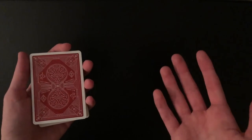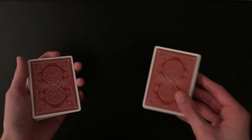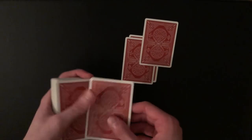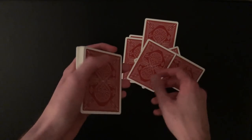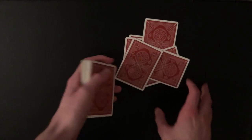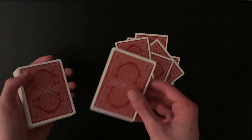And that way they can truly say stop whenever they want, as long as it's somewhere above the first half of the deck. In the performance I just did singly, and I was basically just hoping that the spectator would say stop at an even number, and I'm just secretly counting 1, 2, 3, 4, 5, 6 in my head. So here I've done 6, and then 7, 8, 9.